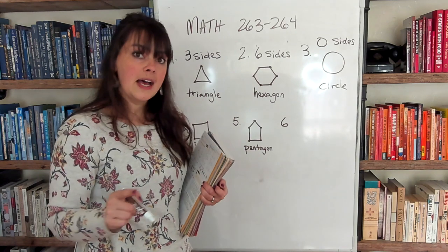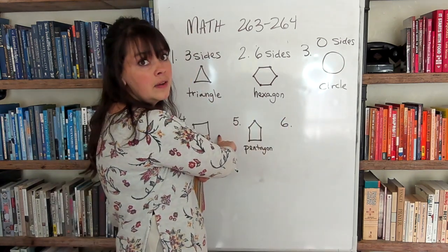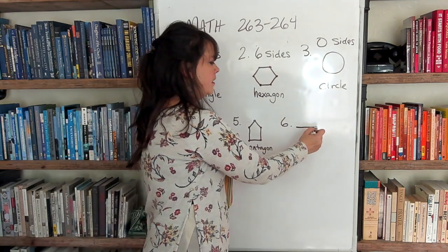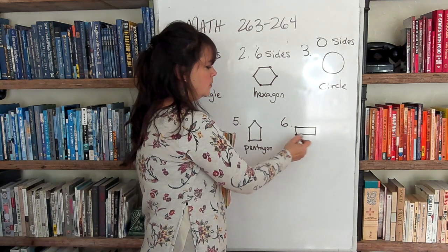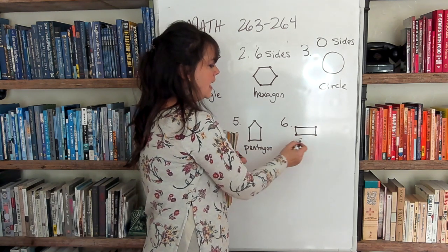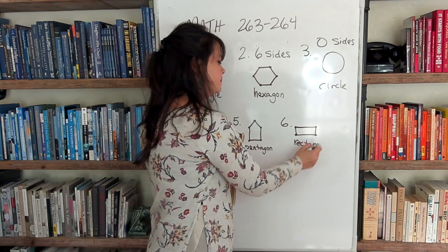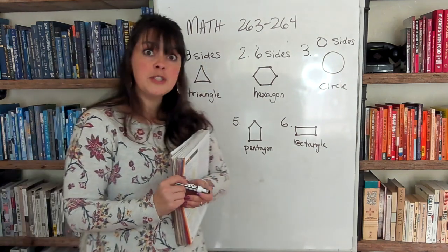It's the last one. 2 long sides and 2 shorter sides. So this is again a 4-sided shape, but they're not all the same length. Long, short, long, short. We can draw these. Here's our corners. And what is that? That's a rectangle.